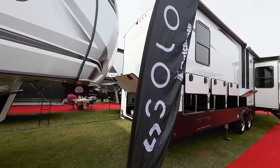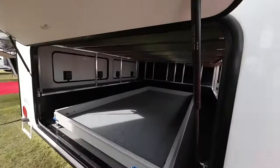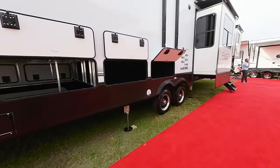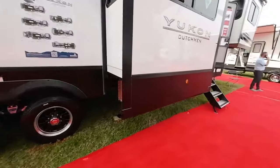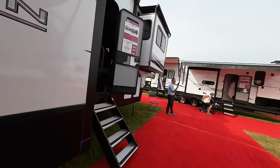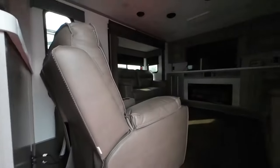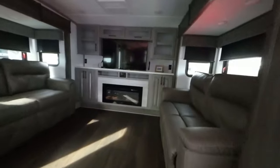Ever chill. The Yukon Dutchman. Look at the storage under this thing. It's got a huge slide out tray. That's gonna be all one level in there? No. Gonna step up in the back. What is this thing? A 421 FL front living kitchen is sunk down. Let's go up here to the front living room.